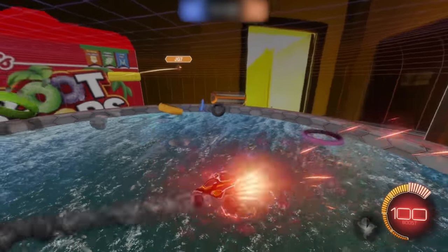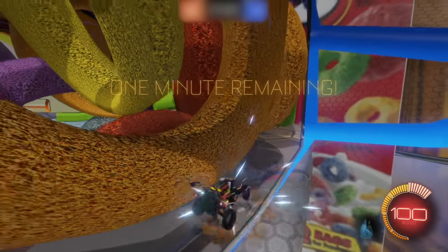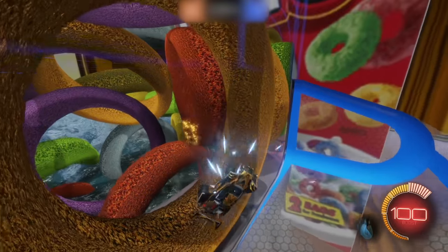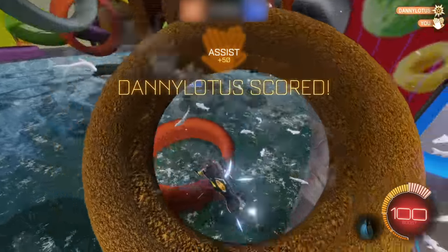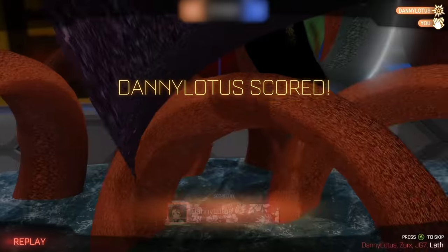Every single Fruit Loop is a Rocket League ball. So you know what that means? Rumble affects every single Fruit Loop just like a normal Rocket League ball. Oh my god! So we're gonna try Crazy Rumble today and push the game to its limits. Fair warning, I think we actually lost our minds in this mess.